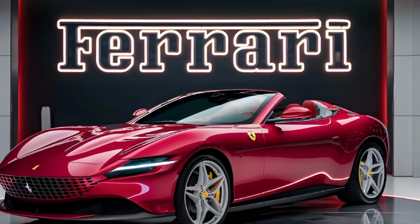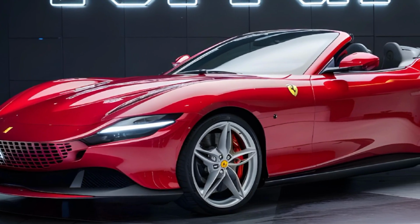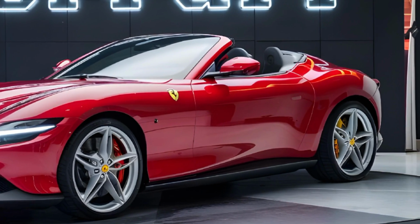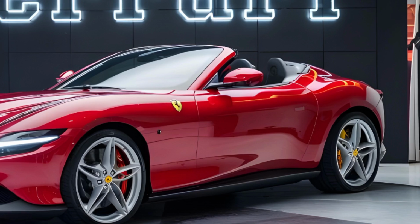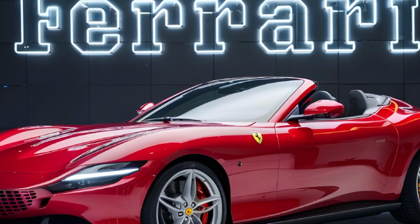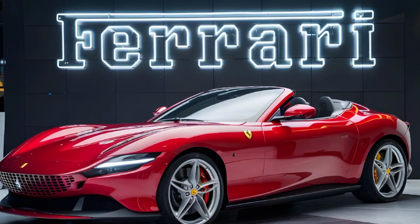The 2025 Ferrari Roma Spider also introduces a new level of customization and personalization for Ferrari enthusiasts. Buyers will have the opportunity to select from a wide range of exterior colors, interior trim options, and even bespoke features, allowing them to create a one-of-a-kind vehicle that truly reflects their individual style and preferences.